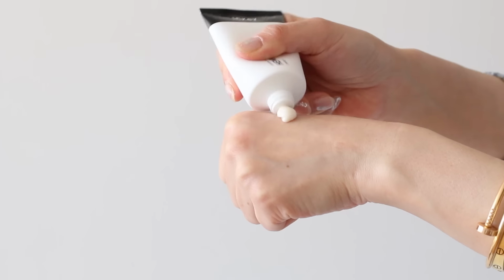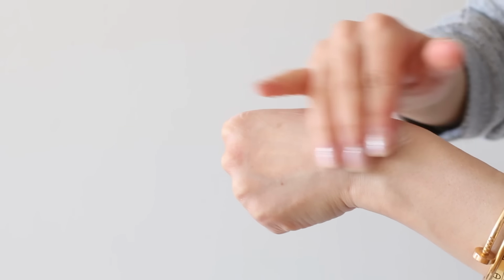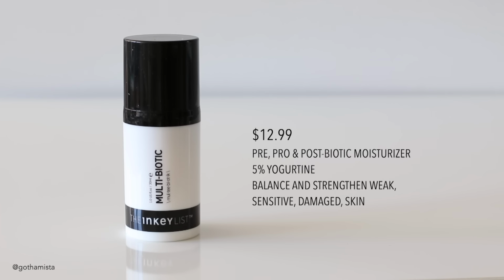Both ingredients are anti-inflammatory. Both formulas are very soothing. Again, there's a more natural scent to this that really does smell like hemp oil. And it does have hemp oil in it as well as green tea extract. But yeah. Their newest moisturizer is the Multibiotic, which I have a real soft spot for.